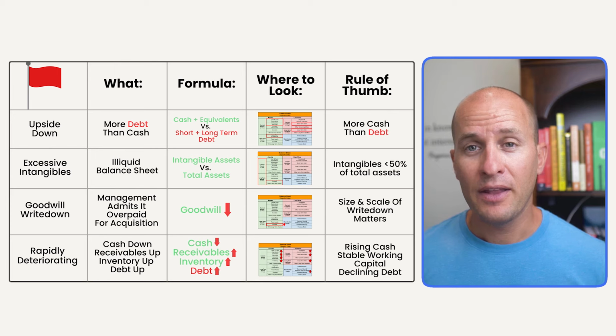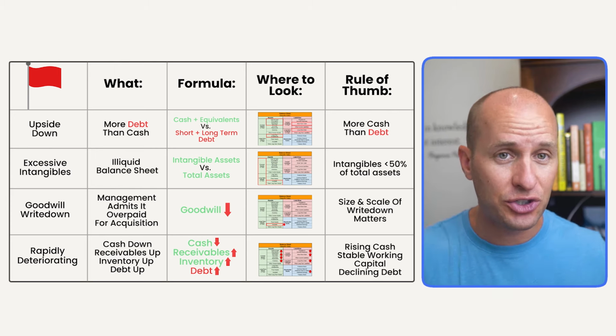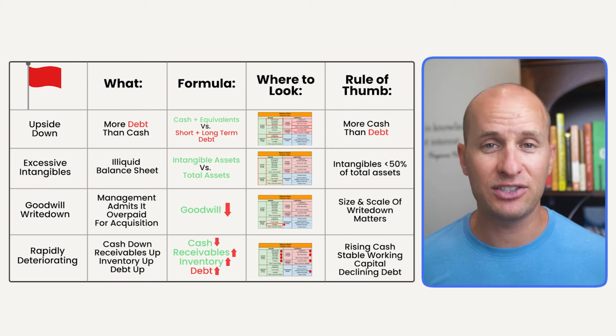Now, it's important to note that not all of these balance sheet red flags mean that you shouldn't invest in a company. However, if you find a company with any of these balance sheet red flags being tripped, it's your job as the investor to investigate further.